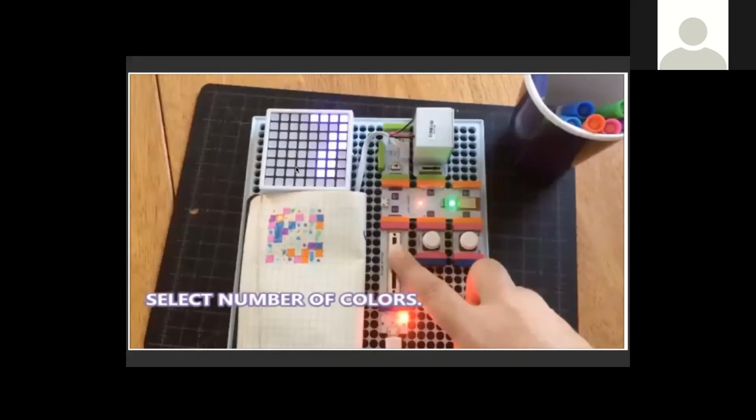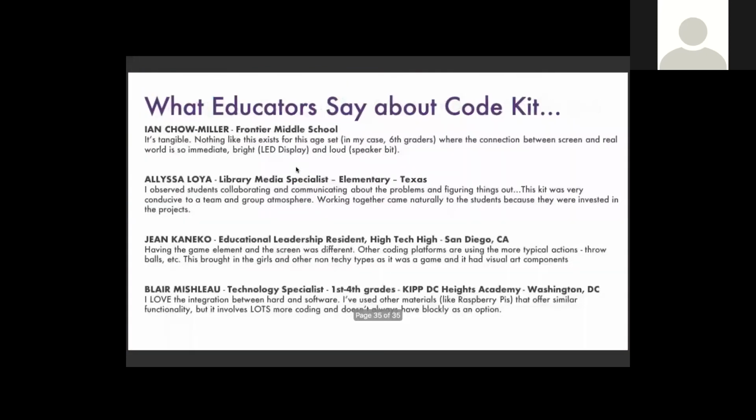And so you had a whole art class that was designing, coding, and building these random pieces of art. And that's just a great, great example of how technology was infused into traditional art curriculum.